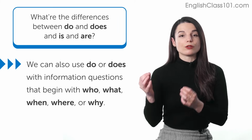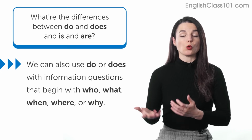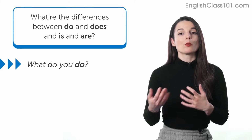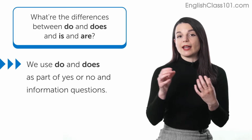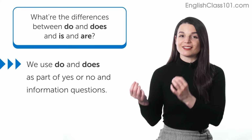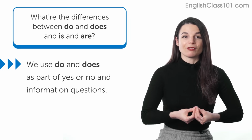We can also use do and does in information questions that begin with a WH question, like who, what, where, when, and so on. For example, what do you do means what is your job? Or what does he do means what is his job? So we use do and does as part of these different kinds of questions. So we have these simple yes-no questions where do and does come at the beginning of the question, and we have these information questions where these words come in the middle of the question.